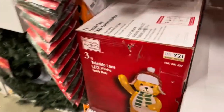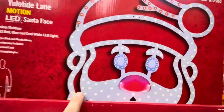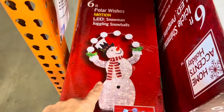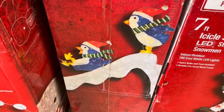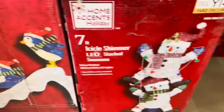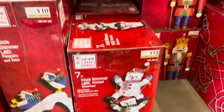That's so cool, right? Here's a Yuletide teddy bear. We saw that already. What else? We've got the Santa Claus face. Here's a 6-foot snowman. That's actually kind of cool. It's $130. That's not bad. Oh, I love the little icicle shimmery. There's like a penguin sliding down an icicle. And we've got 7-foot stacked snowmen. That's kind of cool.